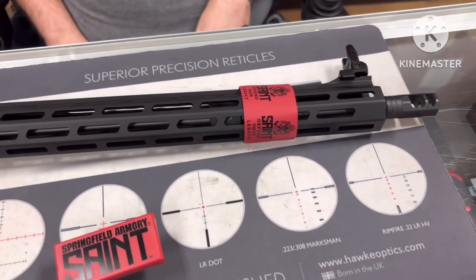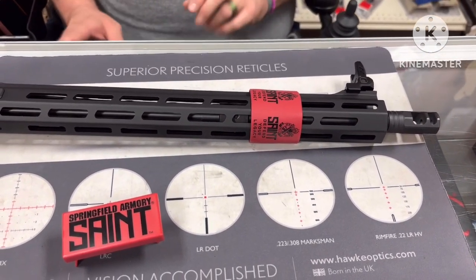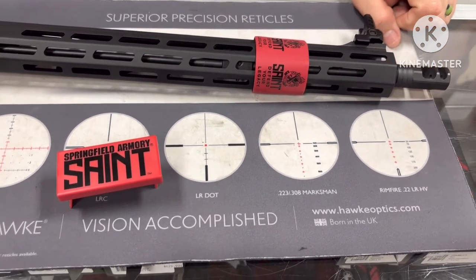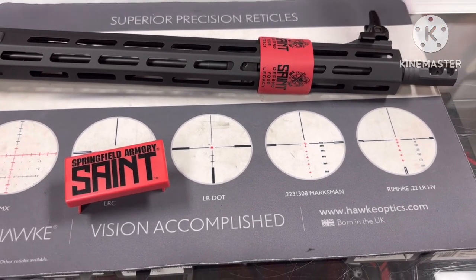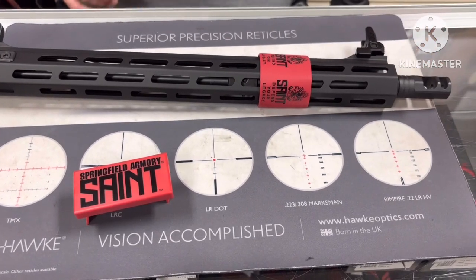They say a newly designed Springfield Armory proprietary muzzle brake there that eliminates muzzle rise and softens the recoil, they say. So that is a Springfield specific muzzle brake. You can't just buy that muzzle brake anywhere.